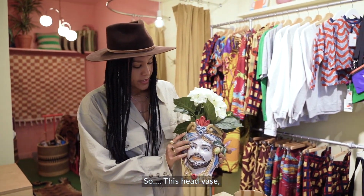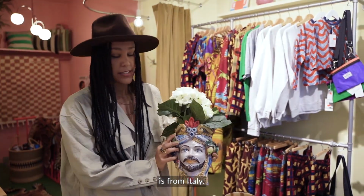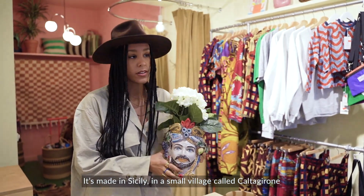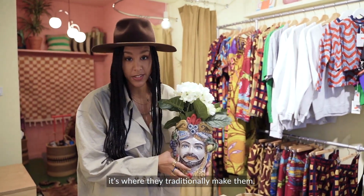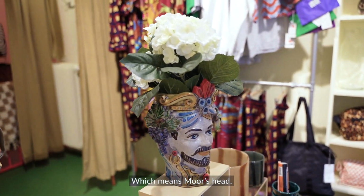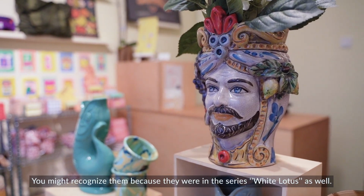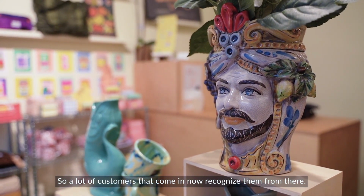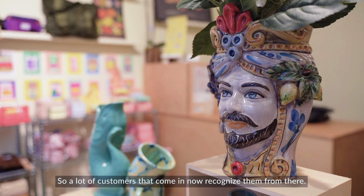So this head vase is from Italy. It's made in Sicily in a small village called Caltagirone, where they traditionally make them. They're called teste di moro, which means Moorish head. You might recognize them because they were in the series White Lotus as well. So a lot of customers that come in now recognize them from there.